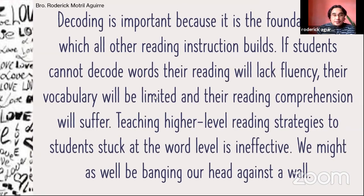All right? So let's just summarize our discussion on that. So decoding is important because it is the foundation on which all other reading instruction builds. If students cannot decode words, their reading will lack fluency, their vocabulary will be limited, and their reading comprehension will suffer. Foundation nga eh. Okay? Teaching higher level reading strategies to students stuck at the word level is ineffective. We might as well be banging our heads against a wall.